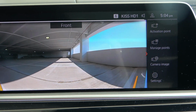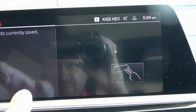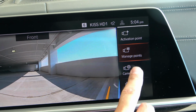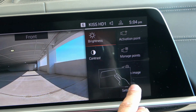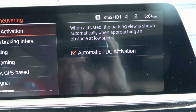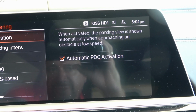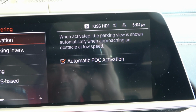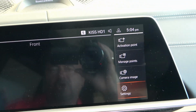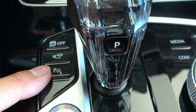Pretty nice. Camera image, camera positions, manage points. Okay. Activation points, camera image, brightness and contrast. So you can set this. Settings, parking and maneuvering. Automatic PDC activation: when activated, parking view is shown automatically when approaching an obstacle at low speed. So it does have this parking assist feature. And back to here, you can turn on or off your parking sensors.